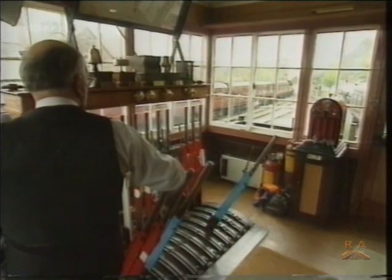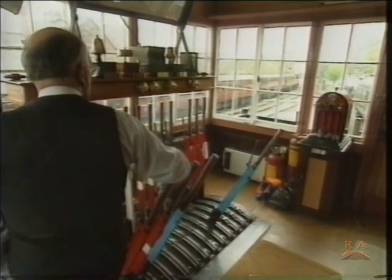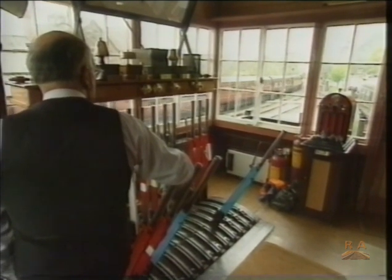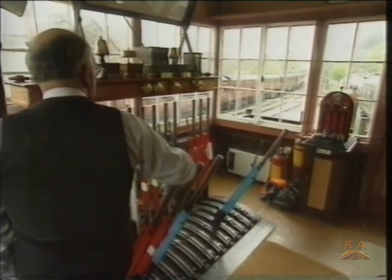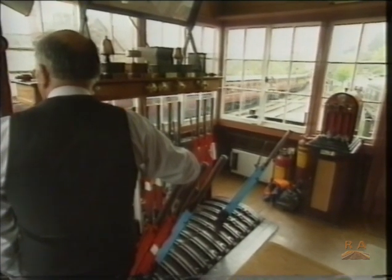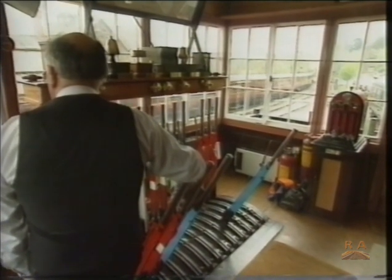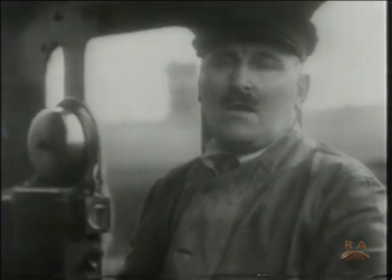So, this is a Great Western signal box. Now, for a railway which in so many ways was defiantly old-fashioned, the Great Western was one of the advanced in terms of safety. And in the 1930s, it invented and protected all its mainline routes with an automatic train control system, here methodically explained by one of the railway's drivers.